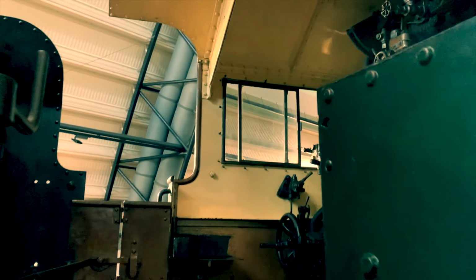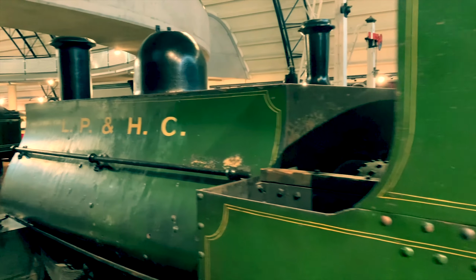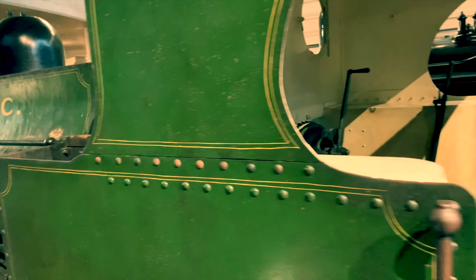You can climb up into the cab and see where the driver and fireman would have operated from. The other locomotives in the exhibition are dwarfed by Maeve, but each has their beauty.